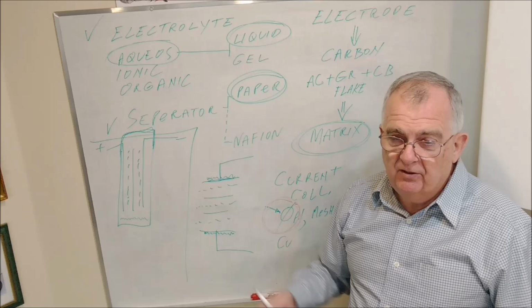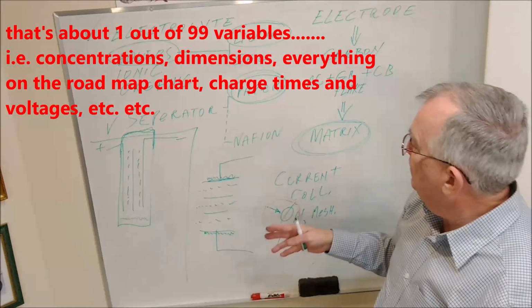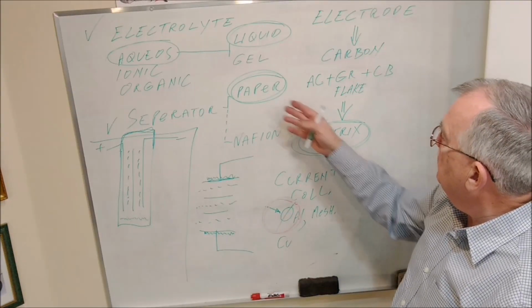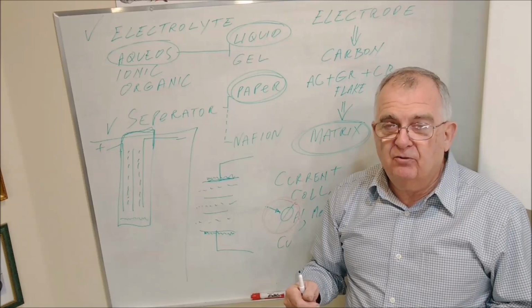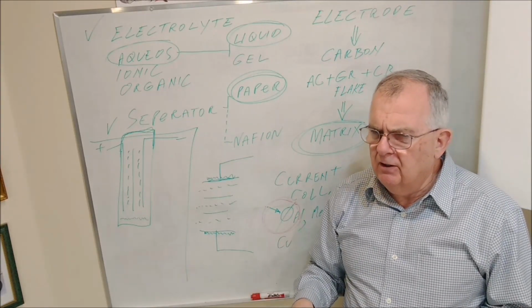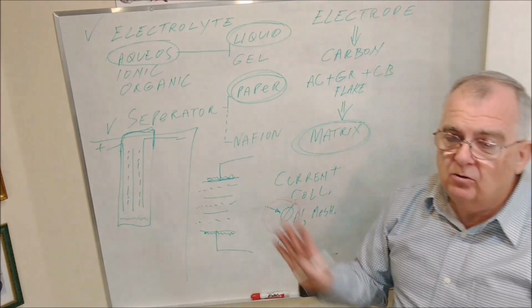And good test procedure says only change one thing at a time. I can't be changing the type of electrolyte I'm using and the size of the electrode and maybe whether I have 1 or 2 sheets of paper. I would have no idea if there was an improvement, which of those changes contributed to the improvement, and obviously if it failed, was everything good but maybe the separator. So change one thing at a time, control everything else.